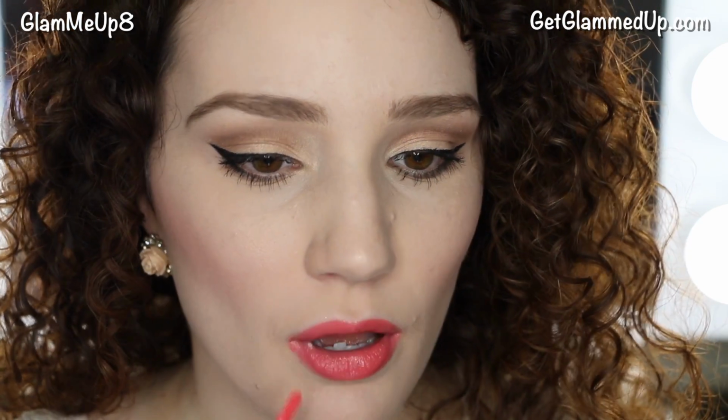Next we have Snitch, which is described as a bright coral cream. I love this one. I love wearing coral lip colors in the spring and the summertime. And again, I like how this is more wearable. Still gives you a nice pop of color, but you can wear it on its own. You could always layer it over a coral lipstick and it would look really pretty. Definitely one of my favorites from the collection.